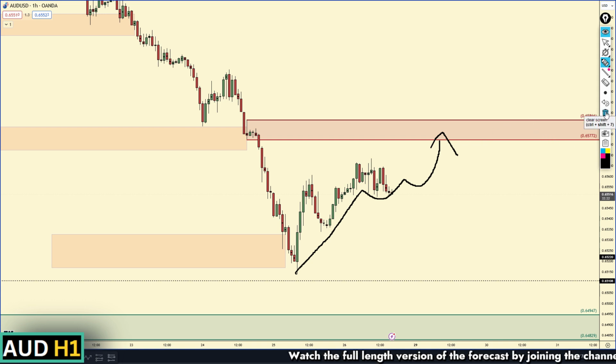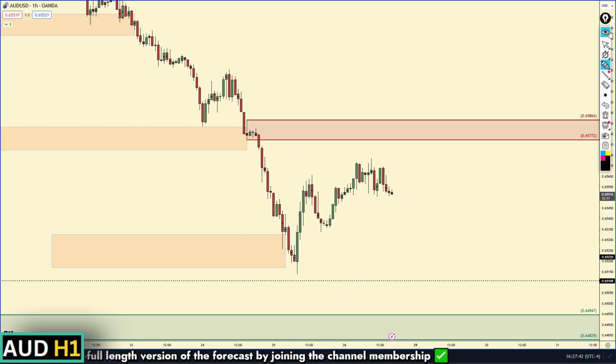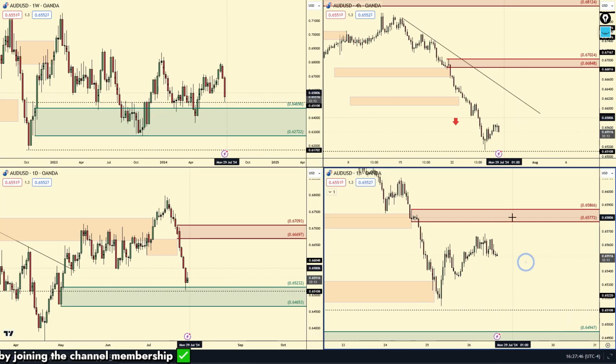It is a little bit risky since I don't really consider this an upward trend. It's just upward momentum. But honestly, since the daily zone's in control, I personally think this is going to go up. We just have to be a little bit patient and kind of wait for that confirmation here on the Aussie US dollar.